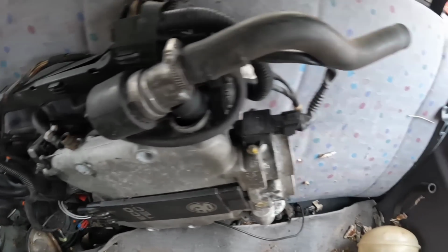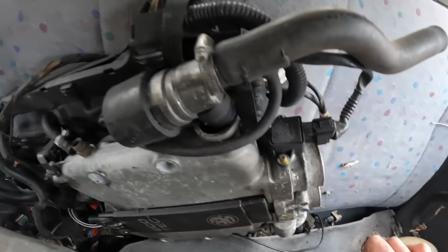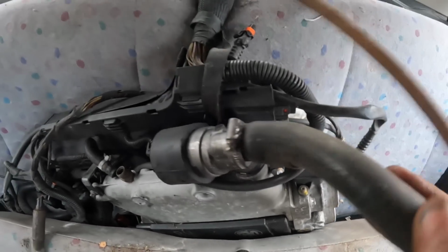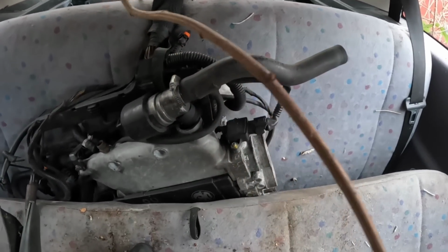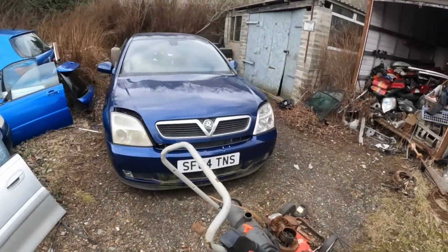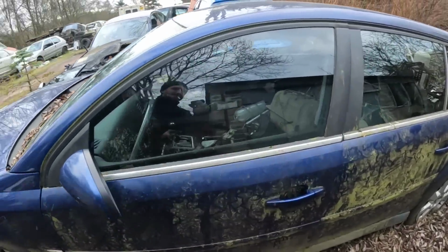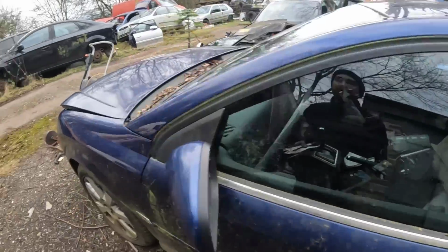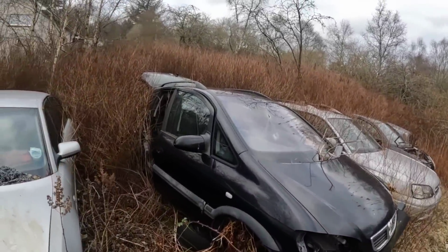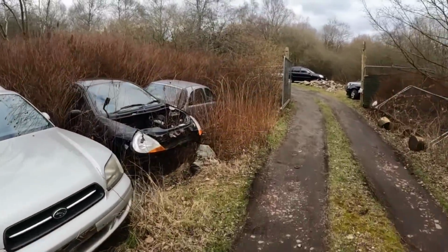Still got the idle control valve on it. And oh no, wait, that's off an Omega. That's not a Vectra, is it? That's Omega. Yeah, it is. Oh, that's off an Omega. I don't know where that car is, it's not in here anymore. Interesting. Vectra Elite Estate. Got the 17s. Ain't got no interior. Now the front heated seats for that Vectra CDX are sitting in the back of that Zafira, if anybody's interested.